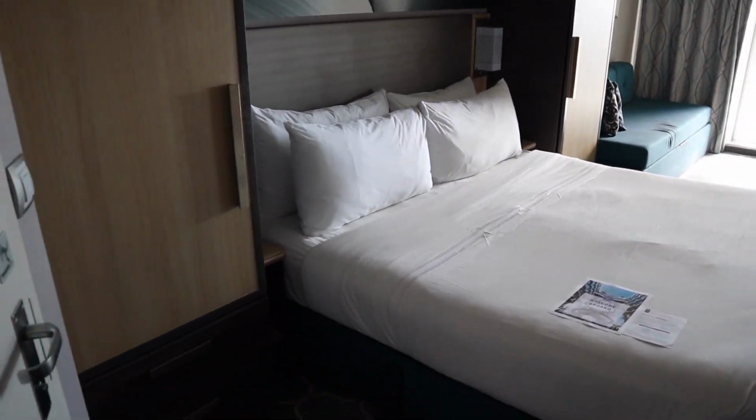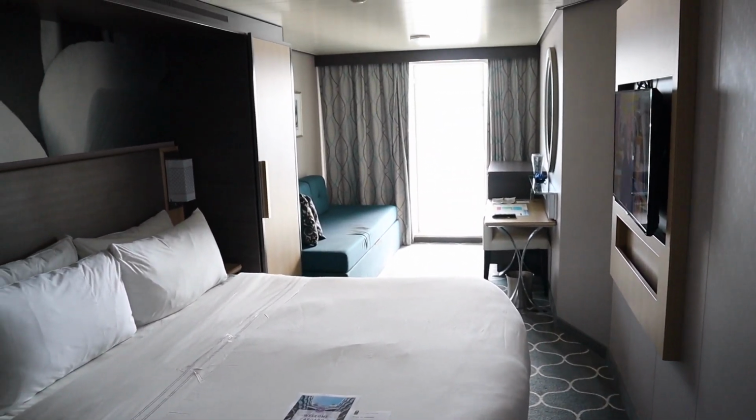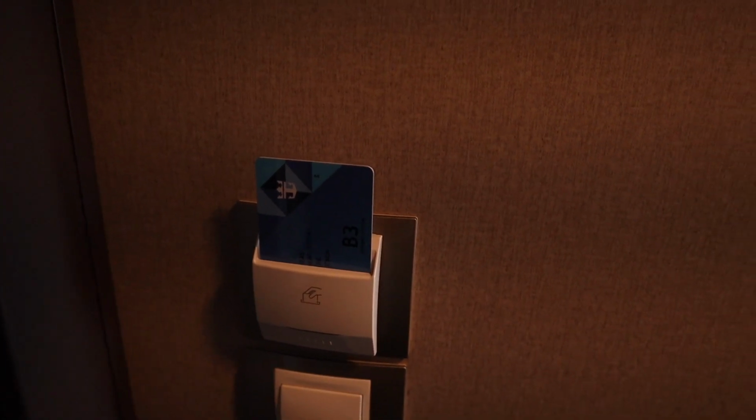Alright everyone, so gonna give a quick room tour. This is room 10554, I guess I should say cabin 10554. And first things first, we're gonna put the card here in the slot. That gives us power for the room.